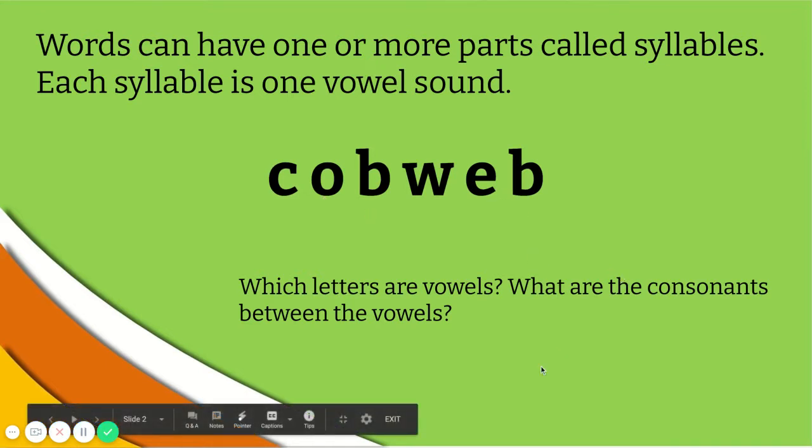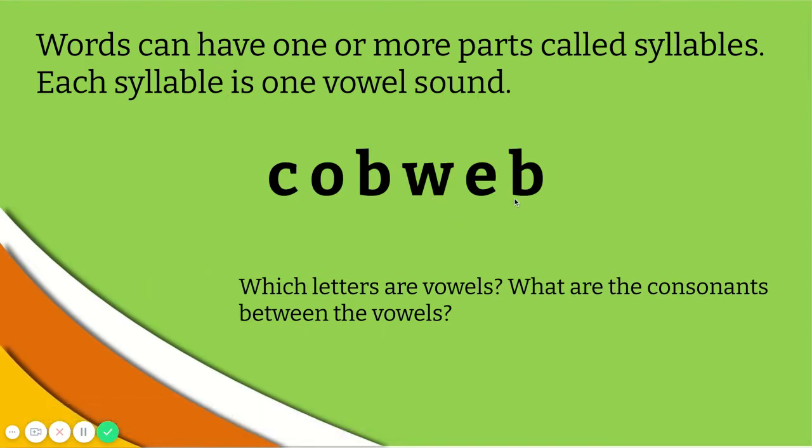What are the consonants between the vowels? Well, I see C, B, W, and B. Those are the consonants. Let's clap it out. Cob, web. Nice, that's 2 syllables.